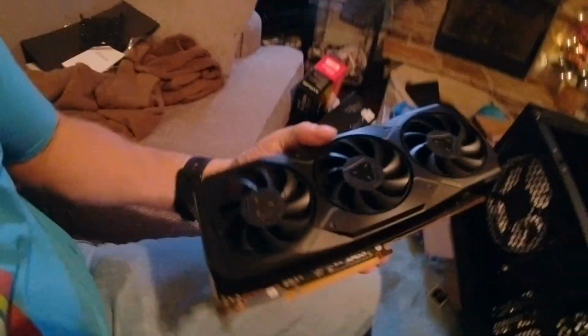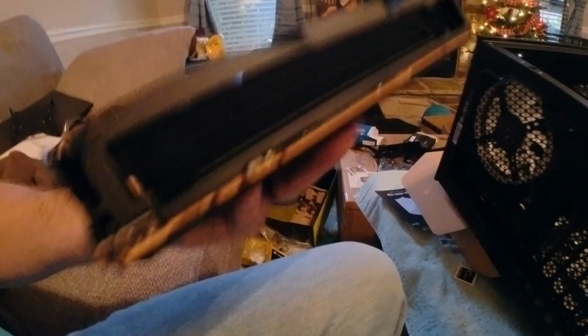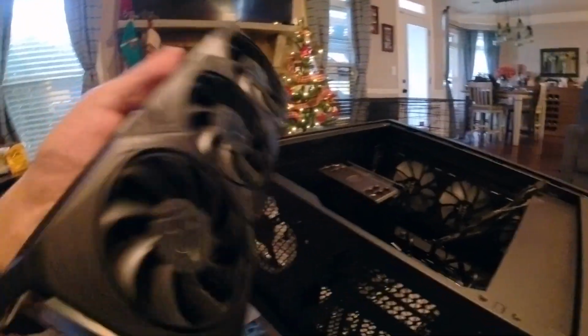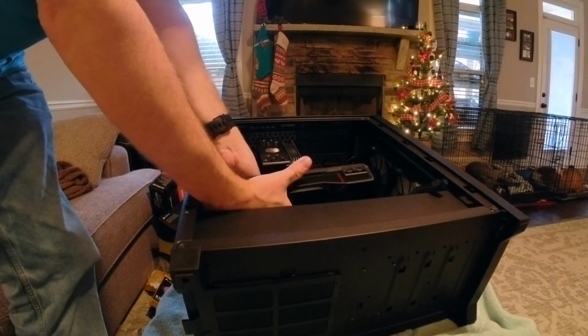Now, this is the mighty Radeon or AMD RX 7900 XT. Weighs like 5 pounds. It's ridiculously heavy. It uses 2 slots. And so what we're going to have to do is you're going to line this up and see which of those slots are going to have to come out, basically.